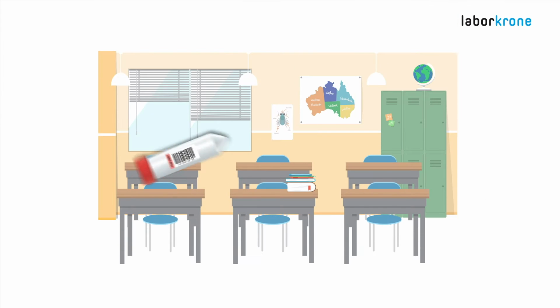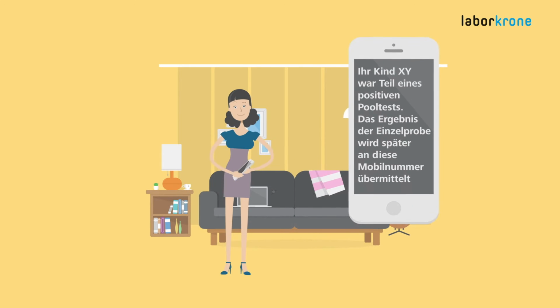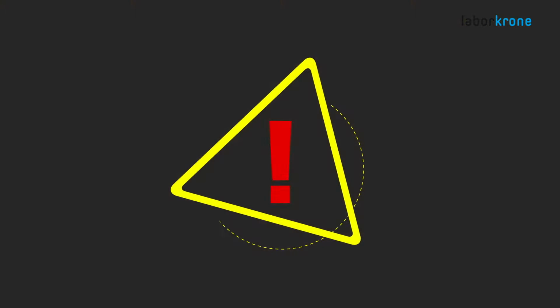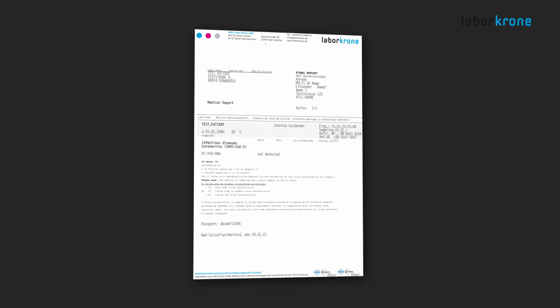In school, both a pool PCR sample and an individual PCR sample of your child are taken and sent to the laboratory. You will be notified of a positive pool by 9:30 p.m. on the test day using the contact data you have issued. It is therefore mandatory to inform the school at once of any changes to your contact details. Otherwise, the result cannot be submitted. Please note that you will not be informed in case of a negative pool.